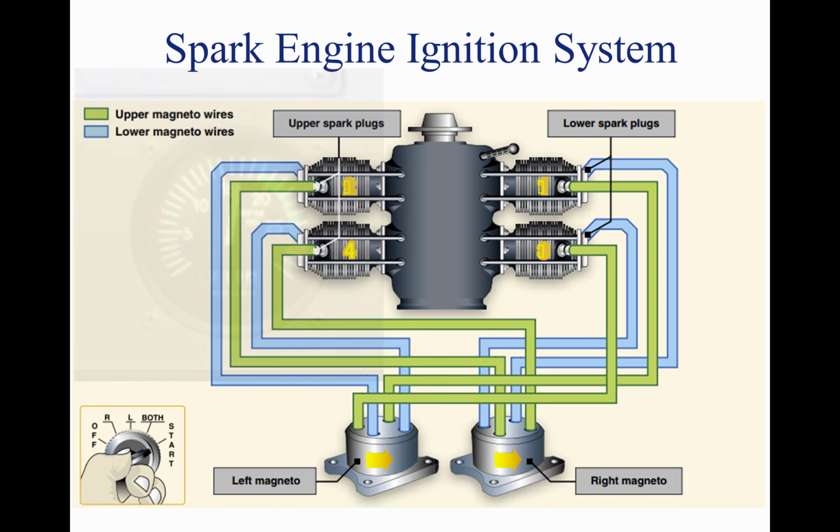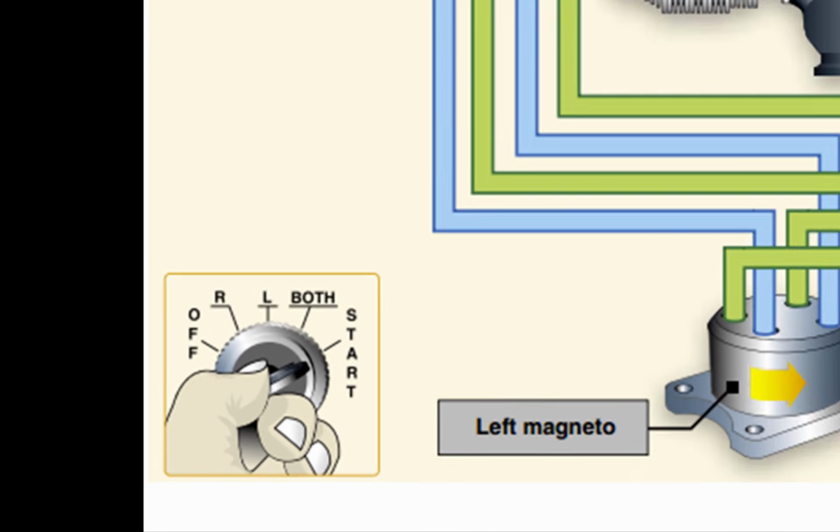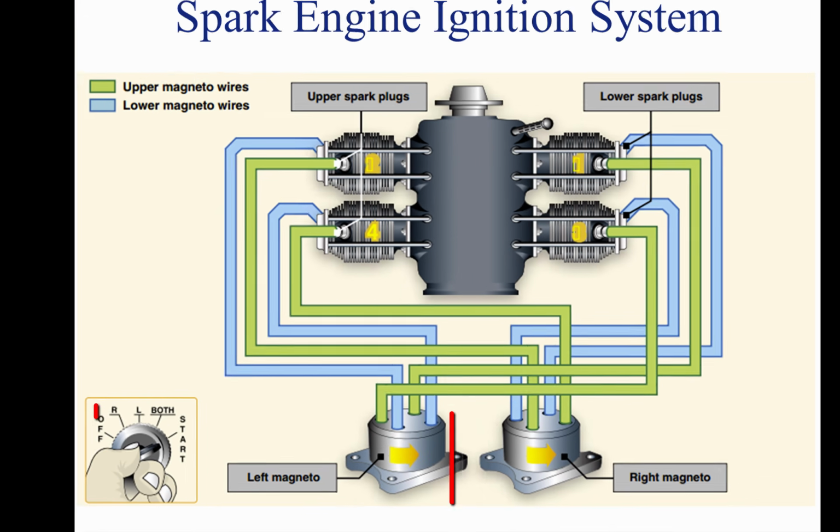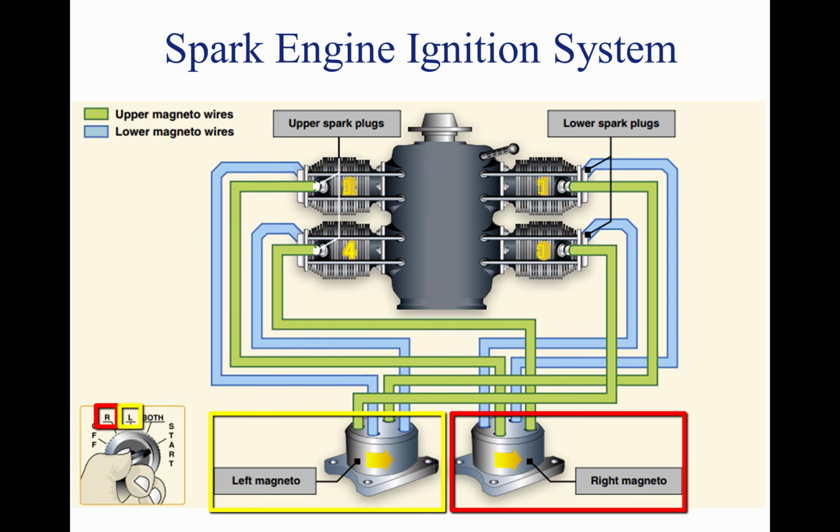The operation of the magneto is controlled in the flight deck by the ignition switch. The switch has 5 positions: 1, off; 2, R, right; 3, L, left; 4, both; and 5, start. With right or left selected, only the associated magneto is activated. The system operates on both magnetos with both selected.